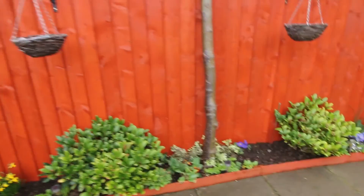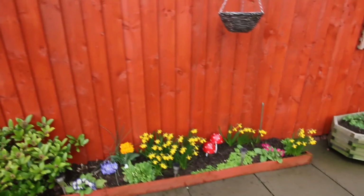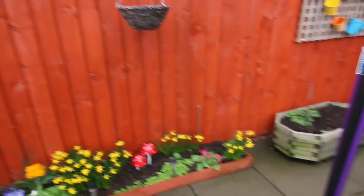I just love this time of year when I've got these little tiny daffodils, little narcissus daffodils, all come up, and I just think they are so pretty and lovely. So I love when they come up.